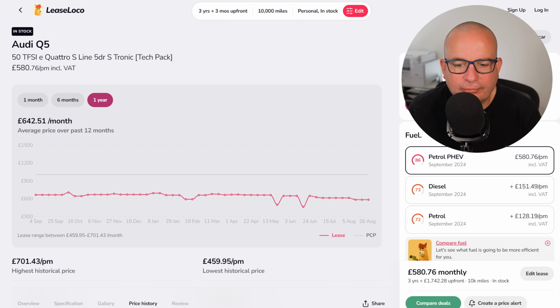642 a month on average. There's a crazy low price on it. A couple of times it's dipped down. Must have been cancelled orders or something. So they've been around for, you know, 2 minutes by the looks of it, but 459 quid at one point. At its peak, 701, 642 on average, currently 580 with 742 up front.